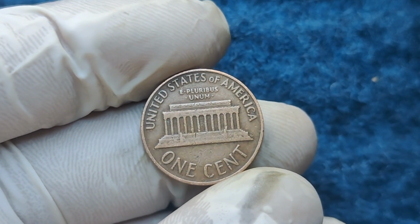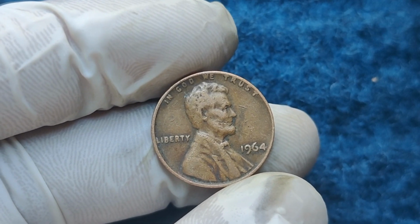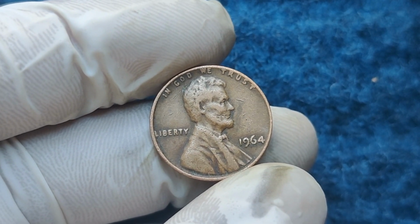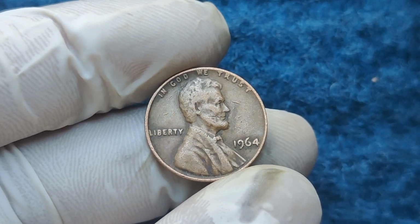Trust me, I get it. I've been there too, rolling through change and not giving those pennies a second glance, but this one? This one's different. Stick with me, and I'll explain why the 1964 no-mint mark Lincoln penny isn't just any ordinary coin.